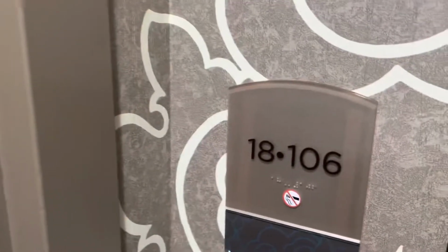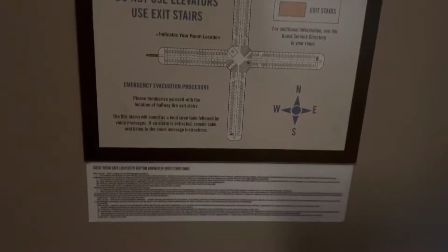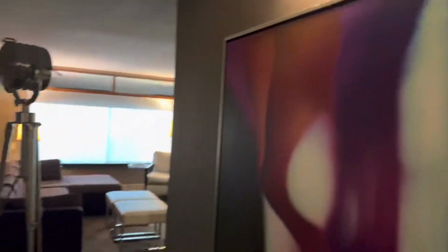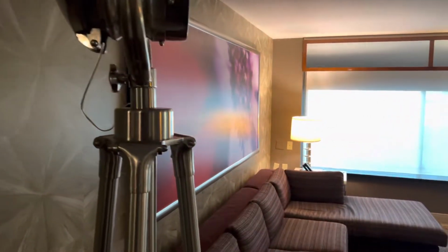This is MGM Grand Tower, floor 18, room 106. Staying at the MGM here till Friday. So this is a room tour. This is a king suite.